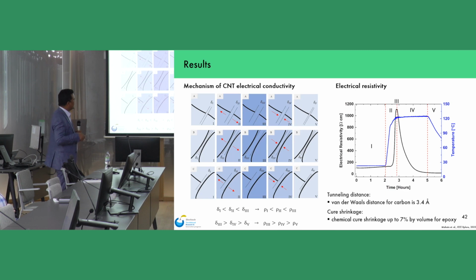So during this cure shrinkage and also the new conductivity because of the ionic movement during the initial phase of 3 and beginning phase of 4, this tunneling distance decreases because it's shrinking. So this tunneling distance in the percolating CNT network is decreasing. So what happens when this decreases is that the tunneling resistance decreases, and we can see such decrease in the overall resistivity of the nanocomposites. And at phase 5, when curing is completed, it reaches some value delta V.